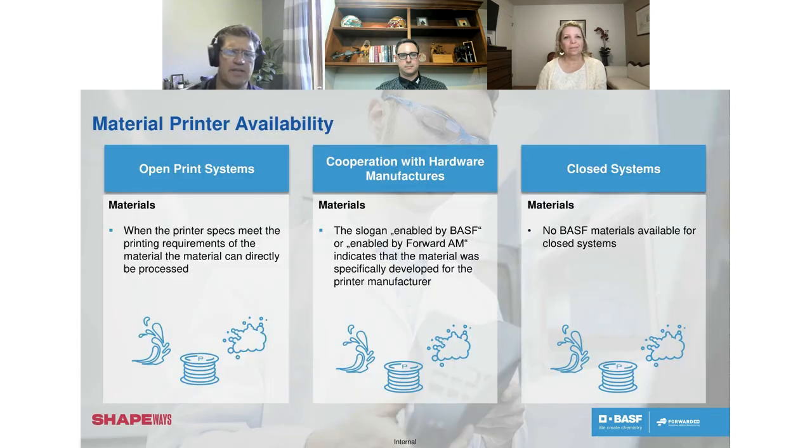So I don't know if it kicked up any questions, Rhonda, but that's kind of an interesting slide, and we can bounce back too if there are other questions. We touched on this, the strategies that we use for open and moderate and closed systems.